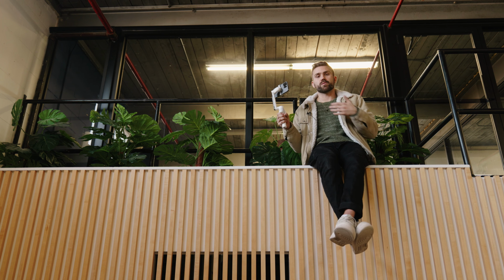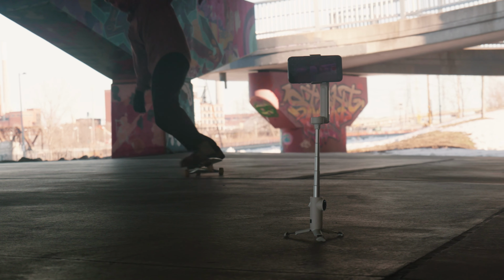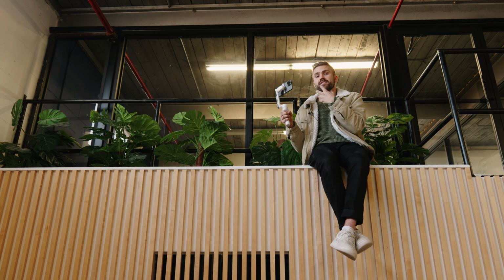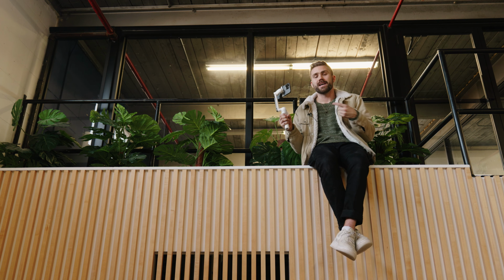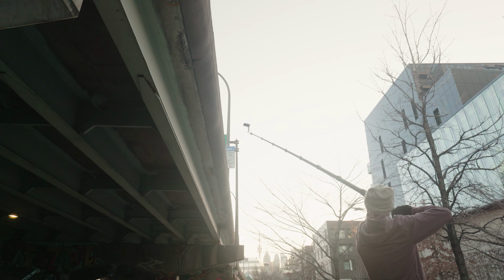We're moving into a world where smartphones are becoming as important as mirrorless and DSLR cameras. People have entire careers built off of smartphones. And this is an accessory that helps to elevate your smartphone. You have to remember, what is the camera that you have on you most of the time? It's probably going to be your smartphone. And this allows you to get better shots, more creative shots.